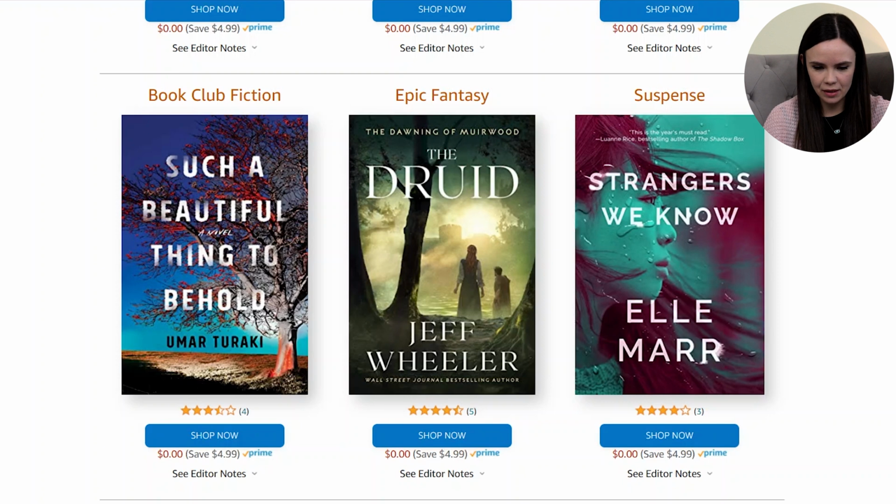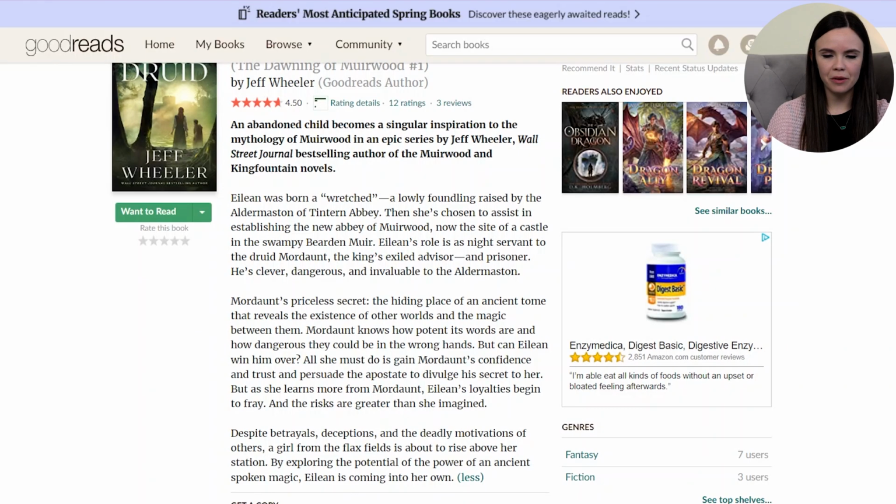Epic fantasy. That's cool. The Druid. The Dawning of Mirwood by Jeff Wheeler. All right. An abandoned child becomes a singular inspiration to the mythology of Mirwood in an epic series by Jeff Wheeler, Wall Street Journal best-selling author. Eileen was born a lowly foundling raised by the Aldermaston of Tinnerton Abbey. I'm so sorry, my pronunciations, man. Then she was chosen to assist in establishing the new Abbey of Mirwood, now the site of a castle in the swampy Bearden Moor.